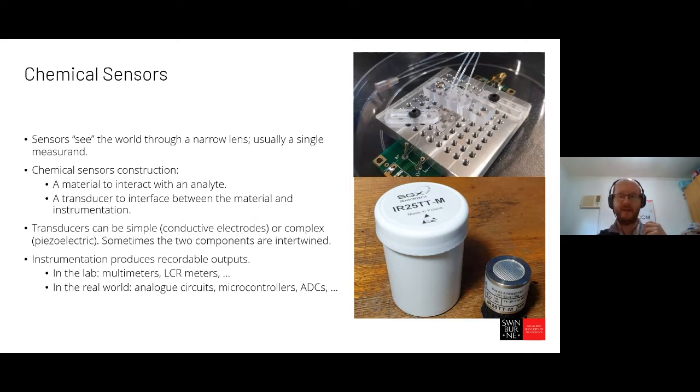And part of developing new sensors is a calibration and characterization procedure, which gives you some idea of what those numbers might mean. And it also gives you some idea of what those numbers might not mean. So what you can exclude from your possible conclusions, given this one very narrow view of the world.